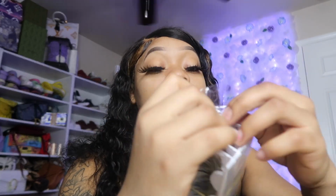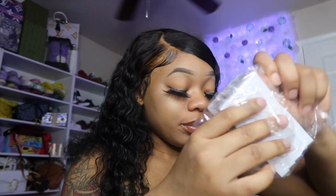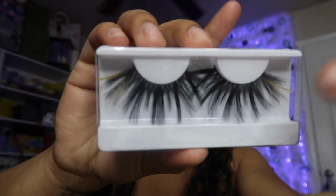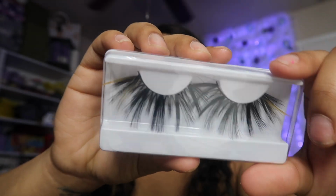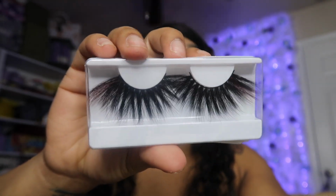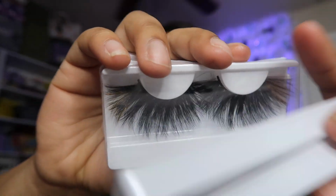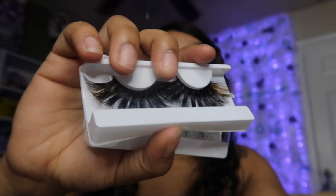Back to the Shein stuff, y'all. I got matte eyelashes. Here, I'm gonna open it for y'all. I got matte eyelashes because Shein got a lot of eyelashes for the low. These ones, as y'all can see, they got yellow on the end. These ones got red on the end. These ones got, I think that's orange on the end. Ooh. These ones got, what is that, orange too?